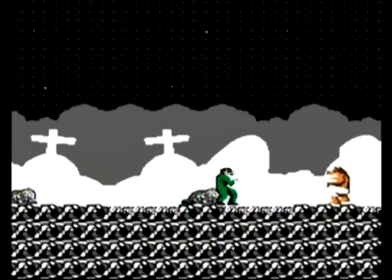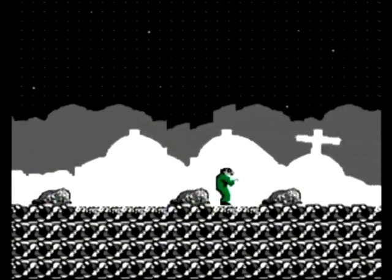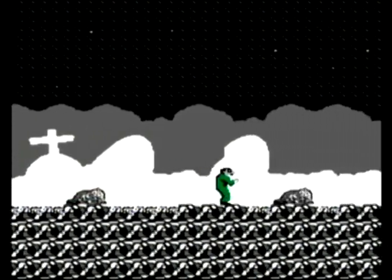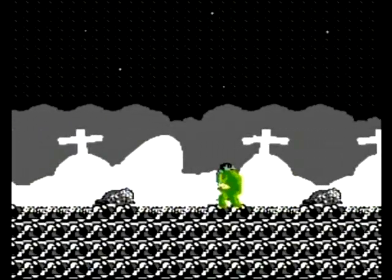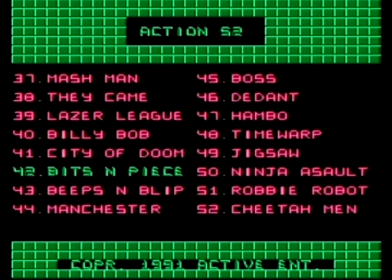If I could give one compliment to this game though, and because there's few compliments I could give any Action 52 game, I like the background, how it's all monotone. I only wish that they did the same thing with the sprites. Have it like a completely black and white game, it would have made a nice little effect. But that would have been beyond the monkeys at Active Enterprises, I guess. Alright, moving on to the next game.